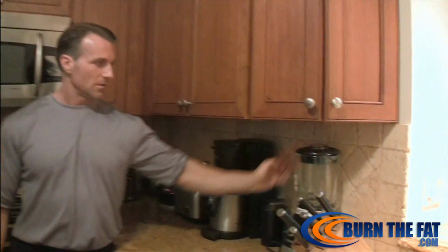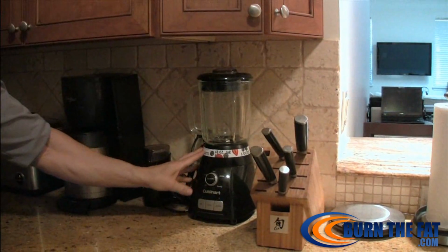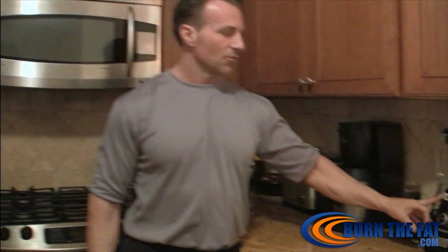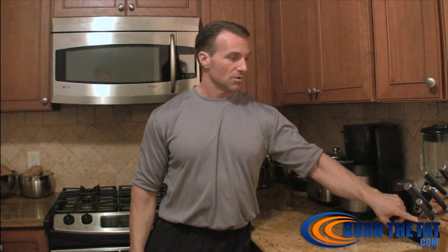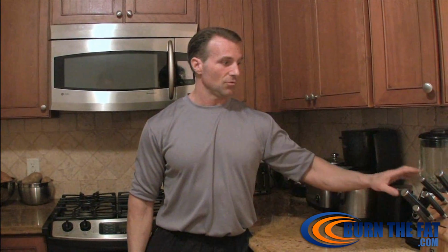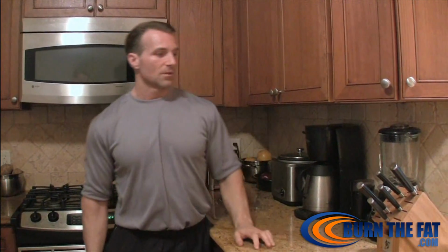The Cuisinart blender comes in handy to make smoothies, and also for some of my recipes I like to blend up some of the ingredients. Sometimes I'll puree for some of my recipes, like celery or something needs to get very, very finely chopped, and there's nothing like a really good protein shake with ice cubes. If you have a really good blender, it chops up the ice cubes and it's nice and thick, and when it's thick it makes you feel fuller.